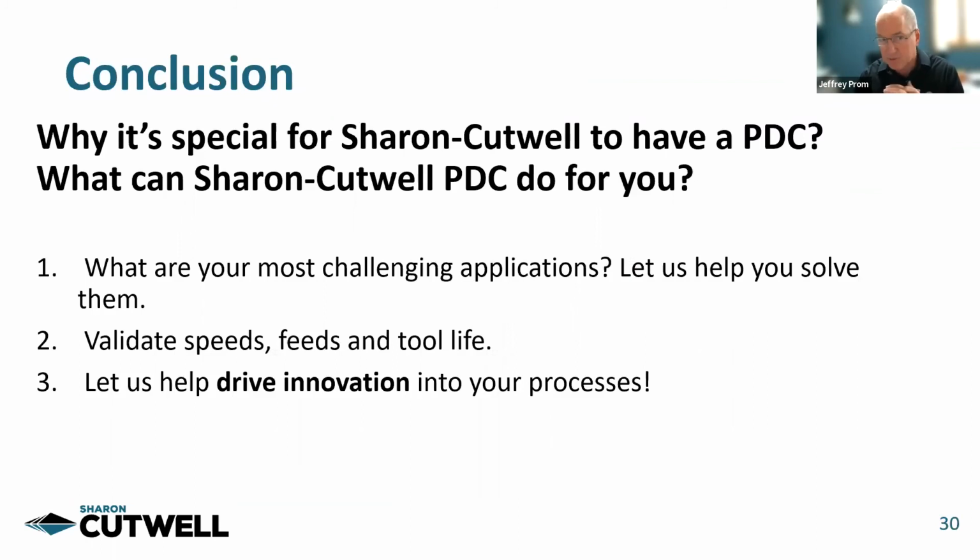So what can it do for you? We're looking for challenging applications to help you solve problems, and we need to know what the problems are so we're solving the right ones. In general, we try to stay very close to our customers and close to the engineers, so we can really help them solve what they need solved. We do a lot of validating of speeds and feeds and tool lives, so it's very common for us to give hard data to our customers.